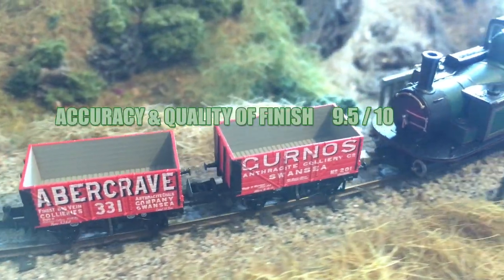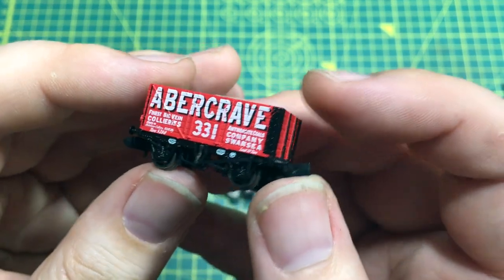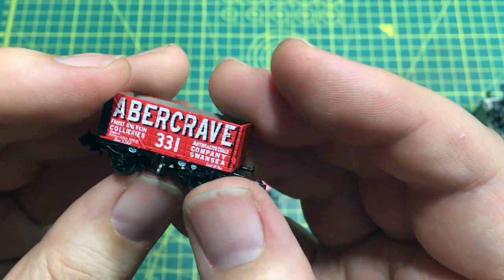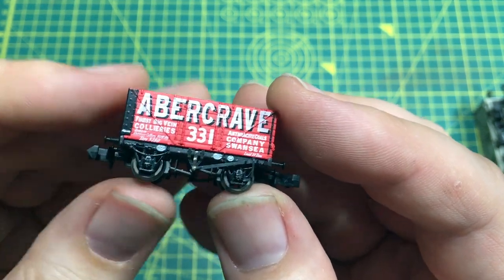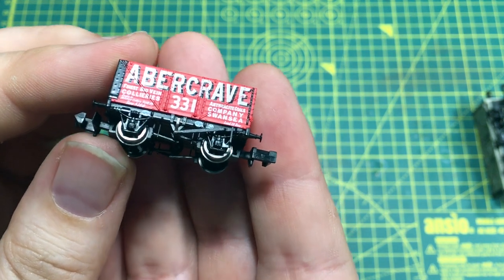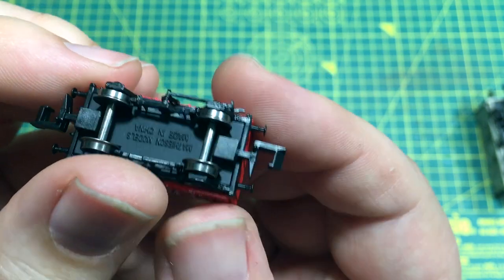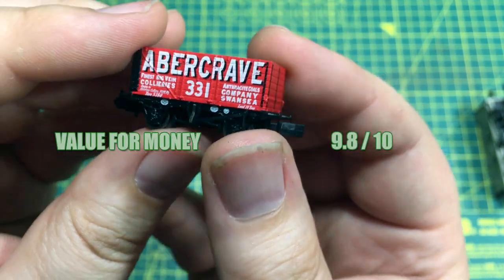So I'm going to give this a 9.5. On value for money, the price tag on these is £19.95, so just a shade under the £20 mark. But it does feel that you get an exceptionally high quality wagon for that money, and really no disappointment at all at that. And it's one of the peculiarities that certainly when you get down to this level of small, the price does go up relative to what you get, simply because it is just so fiddly to make all of the tooling to be able to make those W irons, the brake rigging, everything, and assemble it. And they really have done an amazing job on this. So I'm going to give this a 9.8 out of 10.